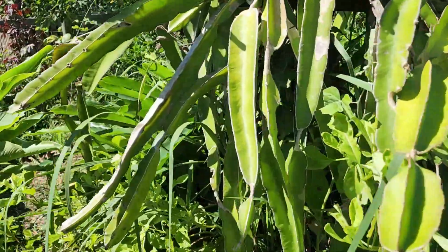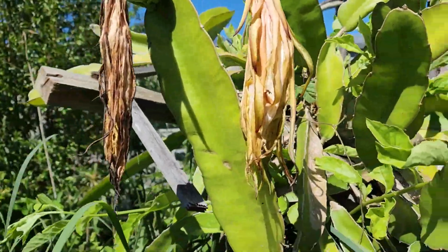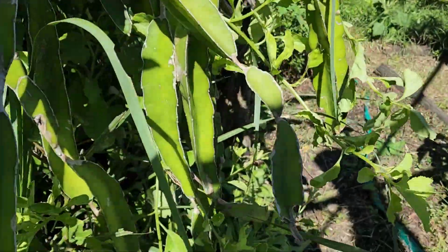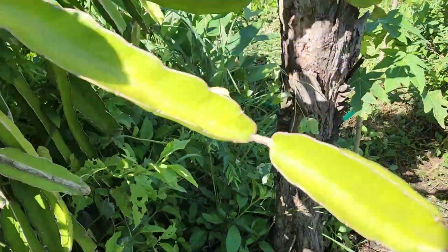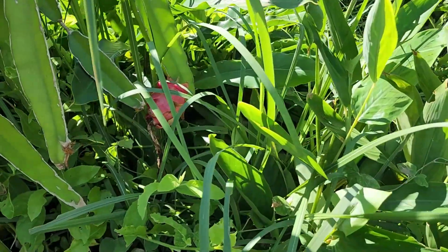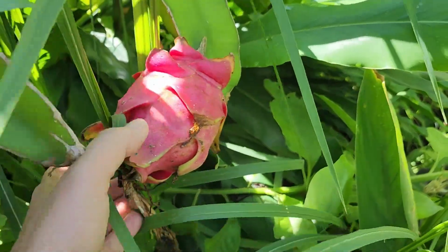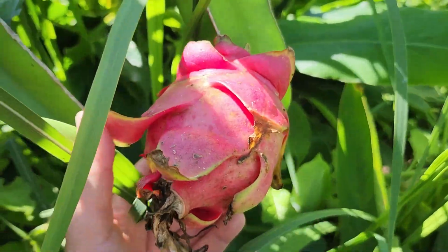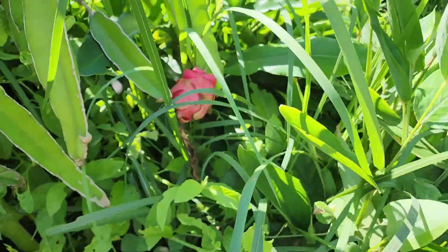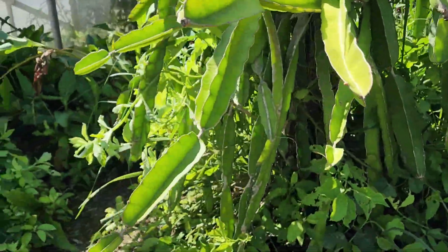The dragon fruit was just flowering for the 3rd time in a row now. So we harvested already quite a few of this plant. There is one more ready to get. Delicious self-pollinating variety, dark red inside.